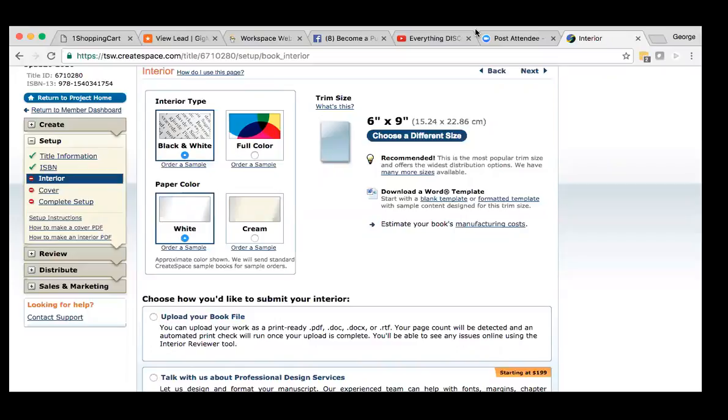I think I understand your question, so I'll move forward in answering it. When you go to CreateSpace and you click download a formatted template, that's going to download to your computer, and it's simply a Word document they've created that's a template, and it looks exactly like this. So it already has all this stuff on here. Remember I said ISBN number, I'd copy and paste. This is where you would put it.